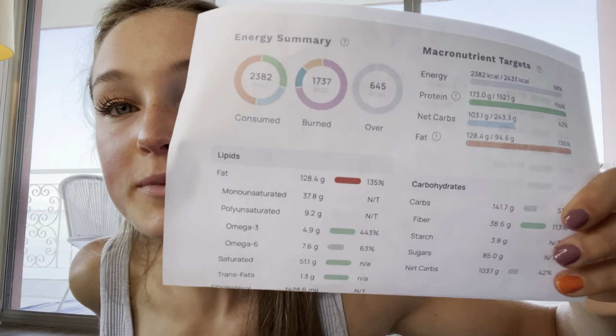And I looked at my butt and I thought, oh my God, my butt's gone. Like my butt is flat now. Chronometer is telling me I'm 600 calories over.